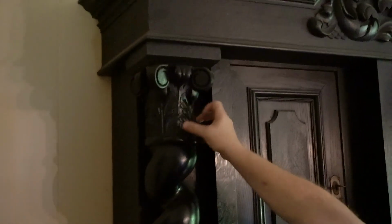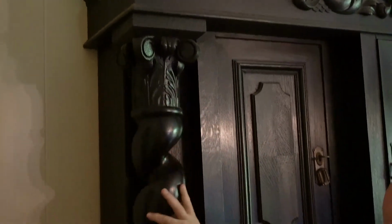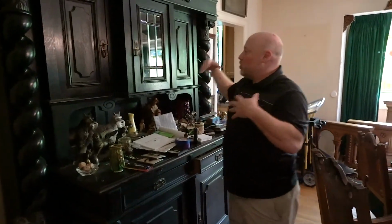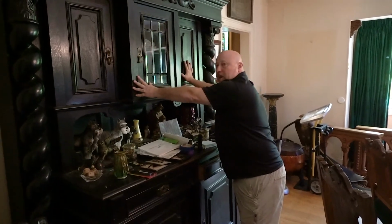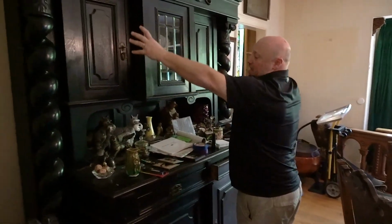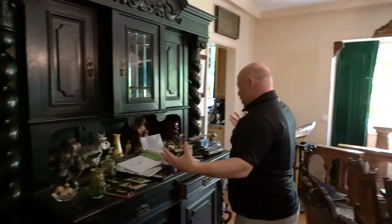These Corinthian capitals on the top here, this is just really great. We're mixing a bunch of different styles here, but it's really cool. The rest of it has this arts and crafts motif to it, but having this classical stuff mixed in really helps the piece out.